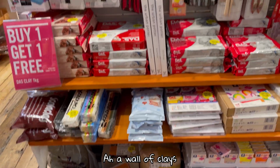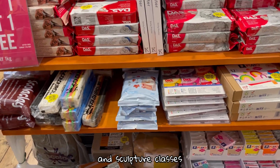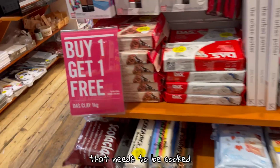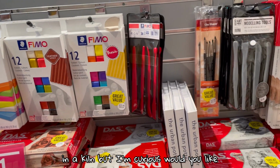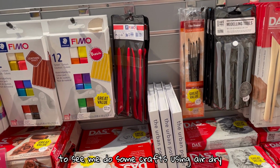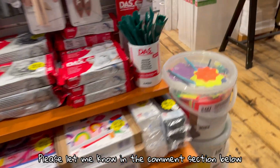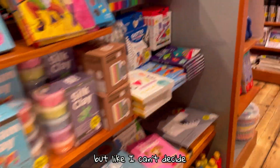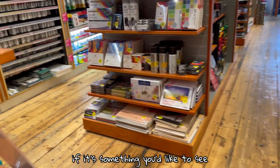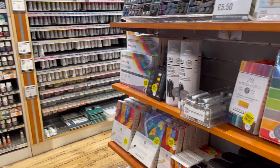A wall of clays. Now here's a question I have for you. So I go to pottery and sculpture classes, which uses clay that needs to be cooked in a kiln. But I'm curious, would you like to see me do some crafts using air dry or oven baked clay? Please let me know in the comment section below, because that is something I'd like to try, but I can't decide if it's something you'd like to see or which clays to try. Which clays do you recommend?